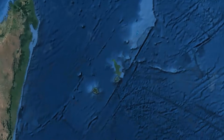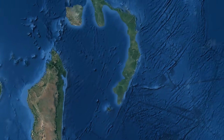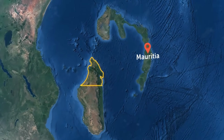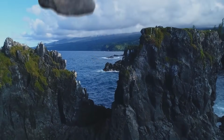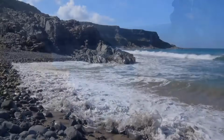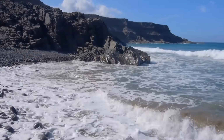It may also be part of a continent submerged underwater called Mauritia, which is just a quarter of the size of Madagascar. The zircons they found were embedded in solid rocks and not just in the sand, which may rule out that they just washed up on shore from another continent.